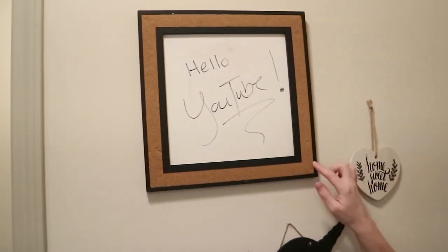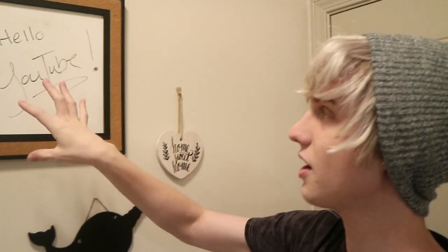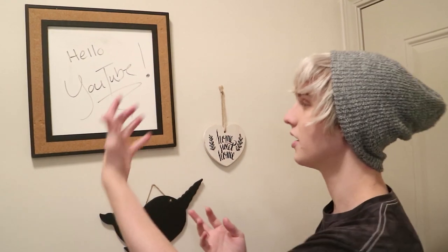There's also an outlet down there. I didn't even realize that. So here at the entryway, you have just some little knickknacks on the wall. We got this at a thrift store. It's like a little corkboard and dry erase board. It says, hello, YouTube. So we can put our postcards or Polaroids or notable items on the corkboard and then write on the dry erase board.